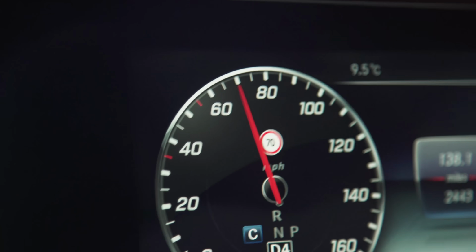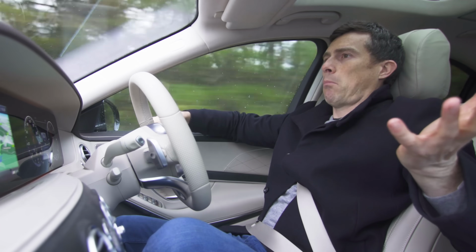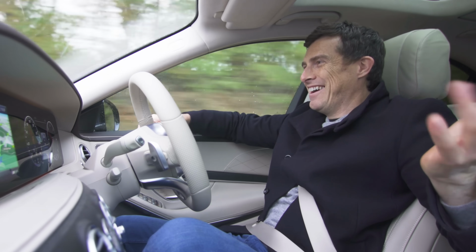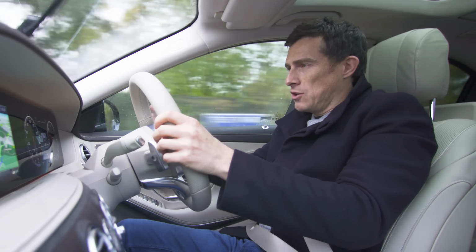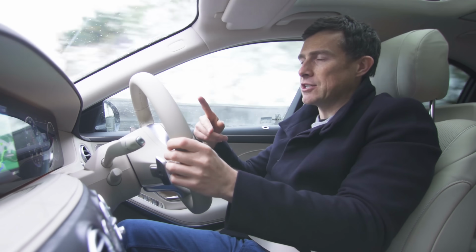So, well, let me get up to 70. There we go. So I'm now doing 70. It's just very, very quiet, isn't it? And the next thing to mention is this engine. So the Mercedes S-Class gets a new range of engines, and I've got a straight six 2.9 litre diesel in this car. You can get it in 2 power outputs.